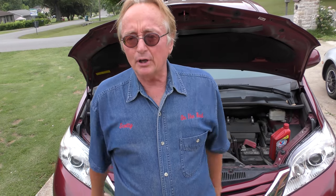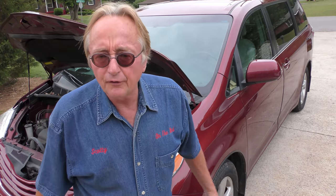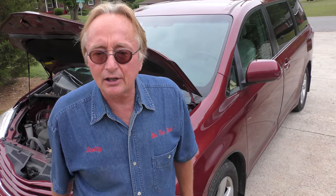Now, the first thing I want to do is dispel the myth that modern automatic transmission fluids never need to be changed because they're lifetime fluids. Load of bunk. If you ask a modern engineer, they'll say, oh, it's got lifetime fluid. The fluid's good for the lifetime of the transmission. But let's say your transmission warranty is 60,000 miles. If it breaks after that, they don't care. They'll sell you another car or another transmission.